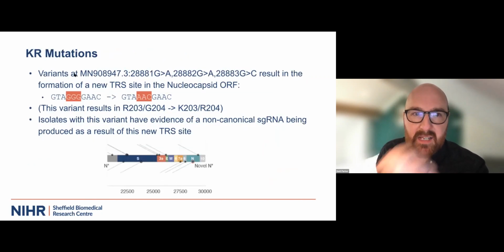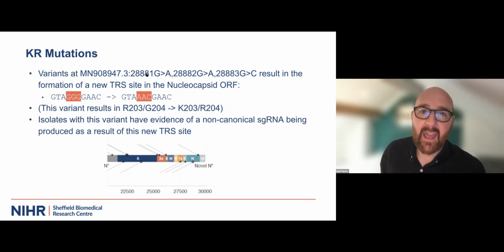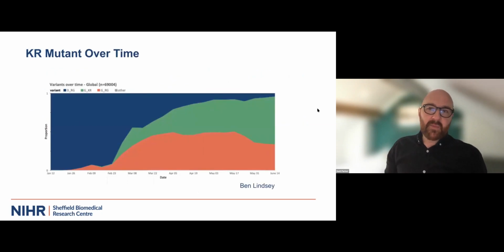And this mutation is a triplet, like I mentioned. So at positions 28881, 2, and 3, there are 3 mutations in cis that form a GA, and a G to C that changes this GGG to an AAC. And actually what happens, this actually makes this a TRS site. So the resulting sequence of this mutation is a canonical TRS site. And if you look at isolates with that variant, they have a non-canonical subgenomic RNA in the middle of the nucleocapsid open reading frame. And this has been increasing over time.